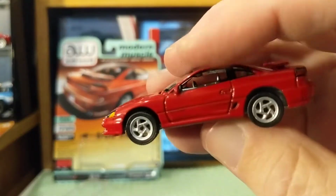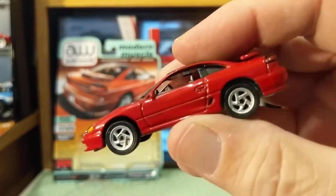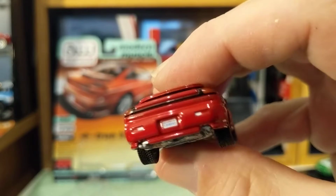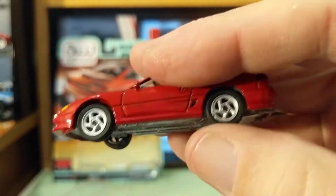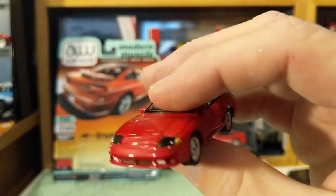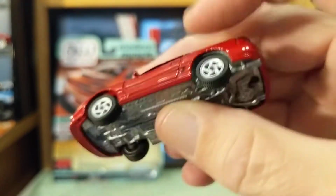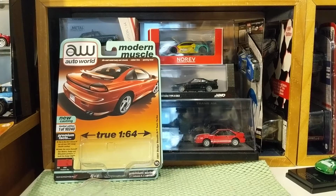This was expensive, expensive to insure, but very fast. So obviously they changed the body, the roof line, and the rear wing is different, taillights and everything, but mechanically the same thing. So this is, of course, metal body, metal base, rubber tires with very authentic reproduction wheels, painted details, done nicely, very heavy.